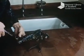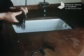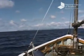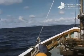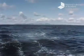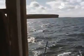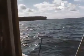Here, in the ship's laboratory, Dr. Thomas is measuring and marking a lobster. The research vessel Mara often sails to the most northerly parts of Scotland and to the islands. Here she is in the Pentland Firth, with the Orkneys to the north, and Duncansby Head and John O'Groats to the south.